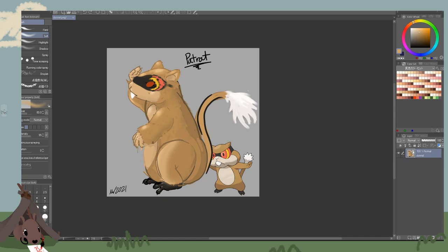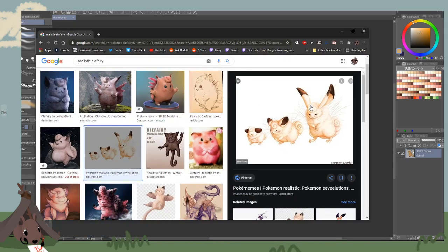I'm trying to see what people do for realistic Clefairy, and the answer is not good. The answer is it's not good. Oh, that's cute. I actually think a chinchilla works really well for Clefairy. And Clefable in them.